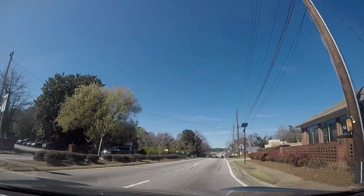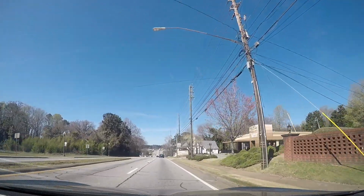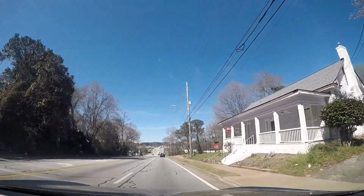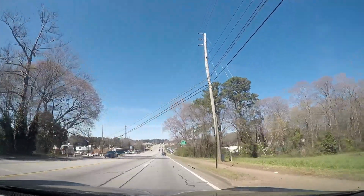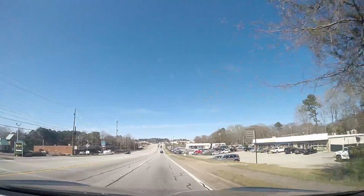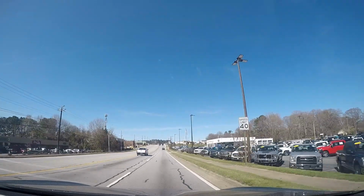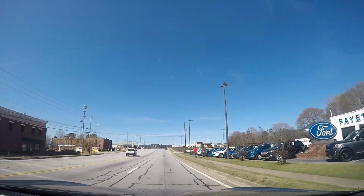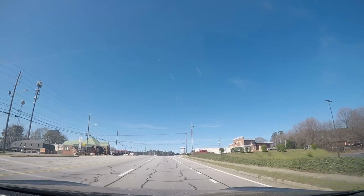Well, I guess I just made that turn. So now we're on Highway 85, heading north towards Atlanta. Essentially, if we stay on this road, we'll get right into the direction of Atlanta, or the major interstate, Interstate 75. If you look to the left and the right, you see the car dealership to the right is Fayetteville Ford, and then there's some more retail on the left, but that's the most notable thing to point out.